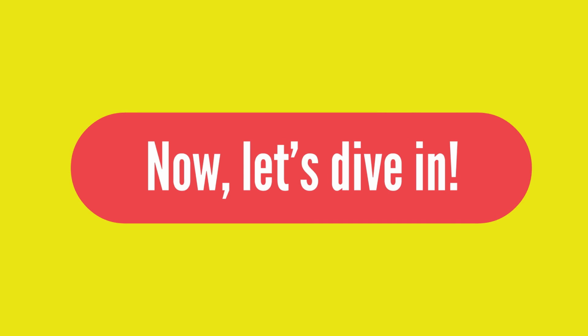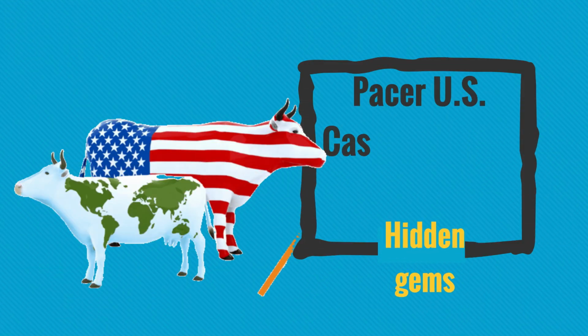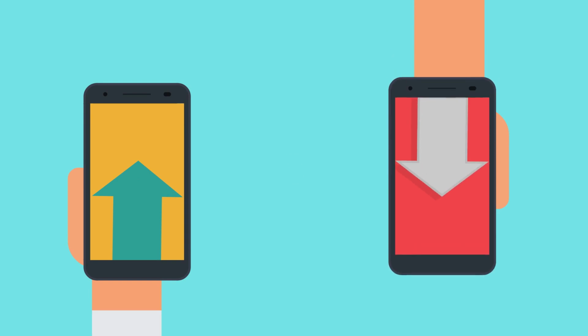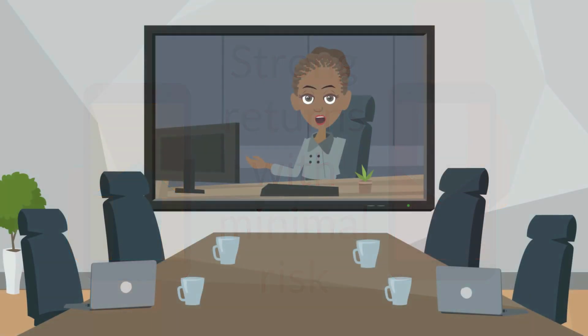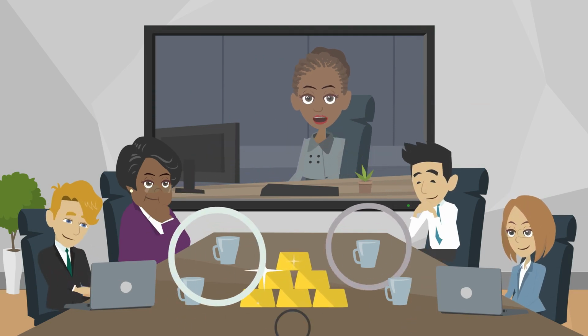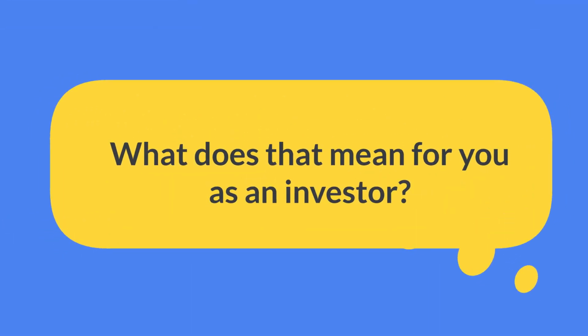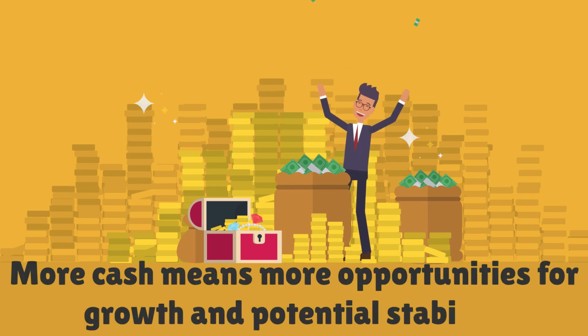Now let's dive in. Let's kick things off with one of my favorite hidden gems, the Pacer US Cash Cows 100 ETF, or COWZ. If you're looking for a fund that delivers strong returns with minimal risk, this is one you definitely need on your radar. COWZ focuses on the top 100 US companies with the highest free cash flow yield, meaning these companies generate a ton of cash after covering all their business expenses. What does that mean for you as an investor? More cash means more opportunities for growth and potential stability during volatile markets.